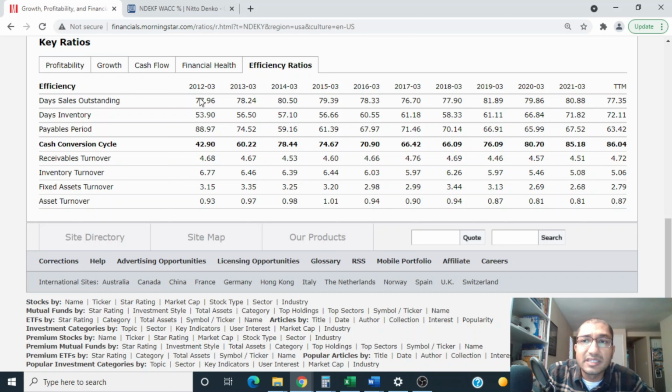What we do not want to see is a company whose days sales outstanding number is growing rapidly, as that means that the company is being aggressive with its accounting, as it's trying to recognize its revenue sooner so that it can report an inflated income number on its income statement. However, we can see that Nitto Denko is not playing such accounting tricks, as its days sales outstanding number has been consistent. Next, looking at the days inventory.